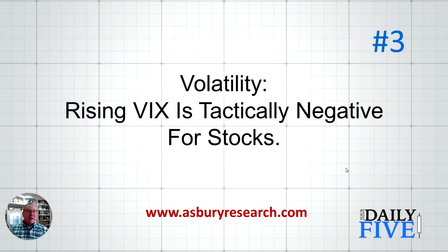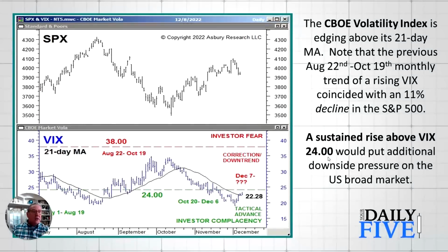So number 3, volatility. Rising VIX is tactically negative for stocks. So here's a chart of the S&P 500 going back to the middle of the year, July 1st exactly. And then we have the VIX underneath here in blue with its 21-day moving average. I overlay a 21-day moving average over the VIX because that's Asbury Research's tactical time period.